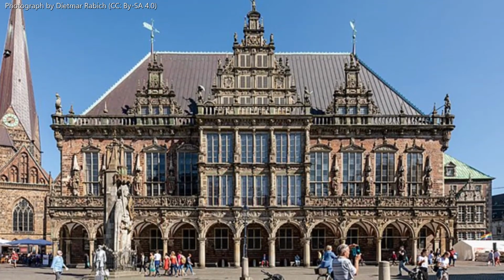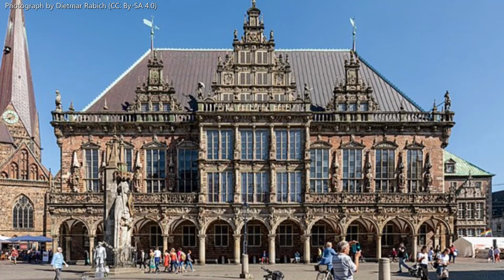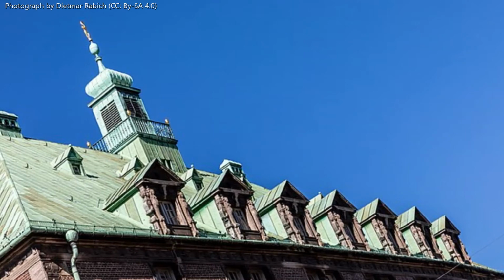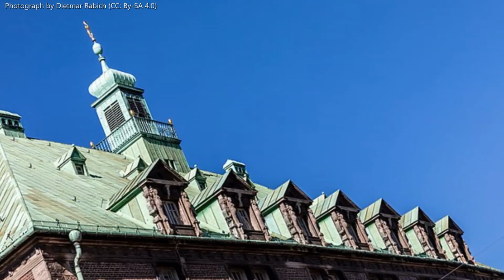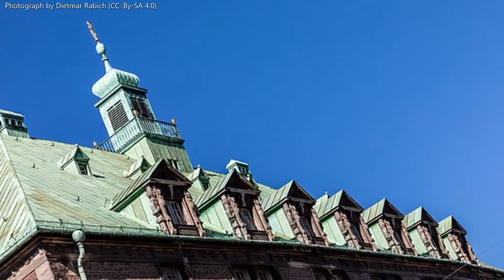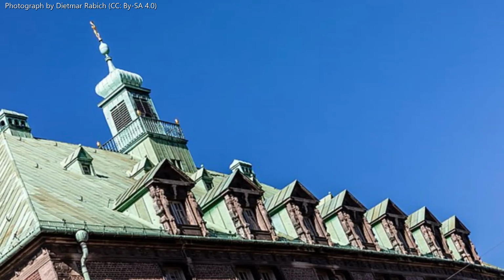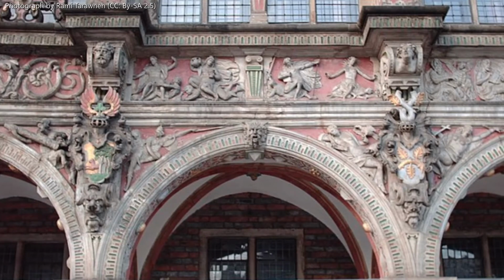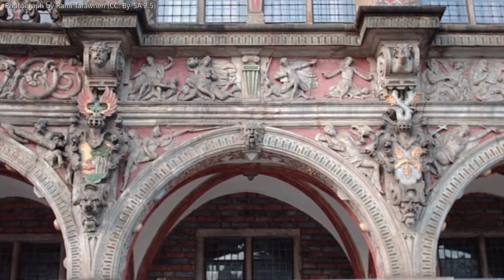The Bremen City Hall and the city of Bremen as a whole has an extensive history. The original Old Town Hall was constructed in the 15th century and was a rectangular two-story hall with the ground floor used for merchants and theater, and the second floor used as a festivity hall. This Old Town Hall went through several renovations throughout its history, and amazingly is still standing today.